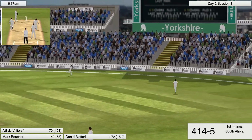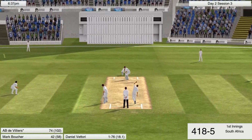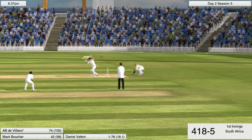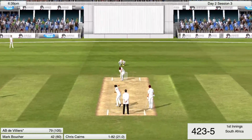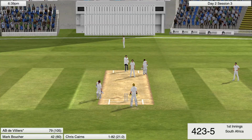Swept out of the rough from de Villiers, very powerfully, very square, and very much 4. Oh, he's really cutting loose now. Is that 6? No, the umpire signalling 4. Another fantastic shot by de Villiers. Oh yes, he's really getting on top of things now. That's 4 more.